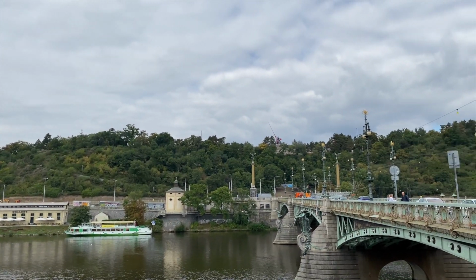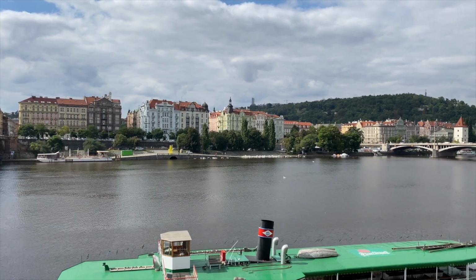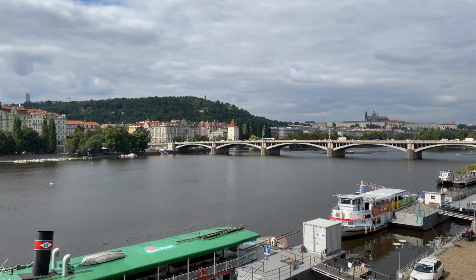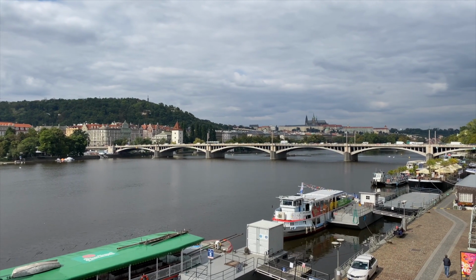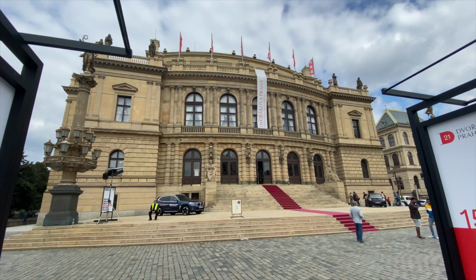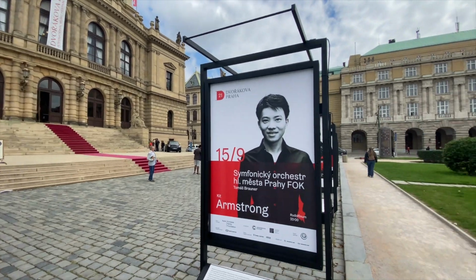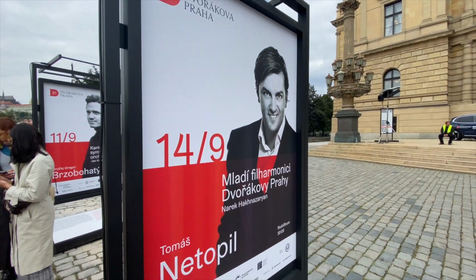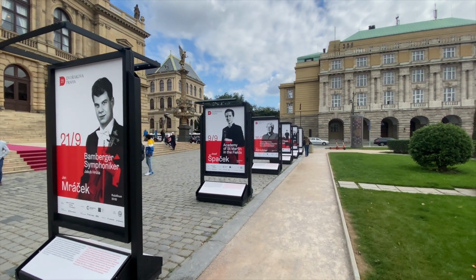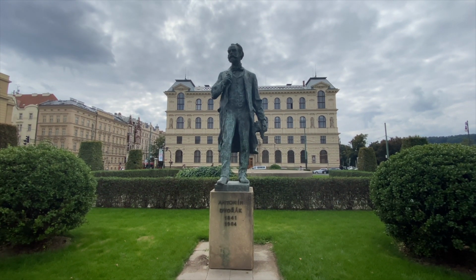And there's the big metronome. Along the river, they've got this nice little park you can sit in, where they have monuments and artwork. And they're having an international music festival. These are some of the artists. They have billboards on all the artists that are going to be performing here at the music hall and during the festival. And a statue of Anton Dvorak, right out front of the music hall.